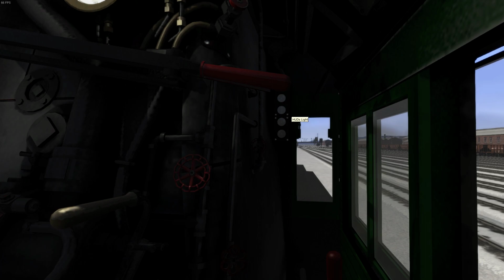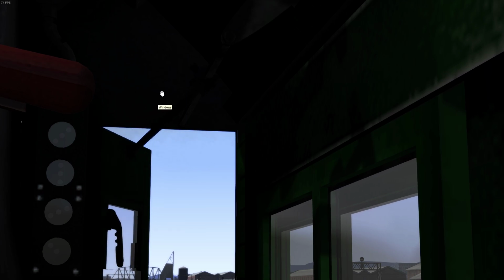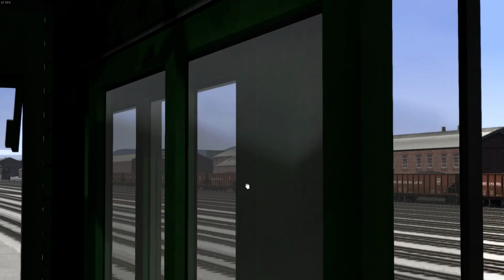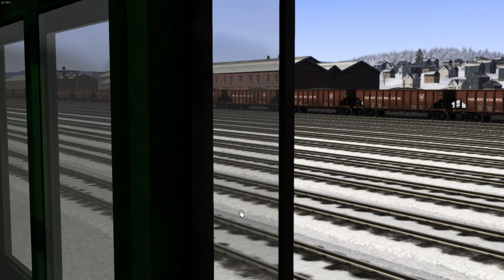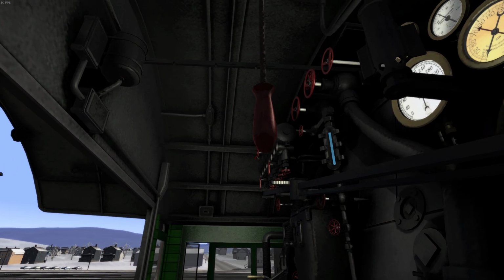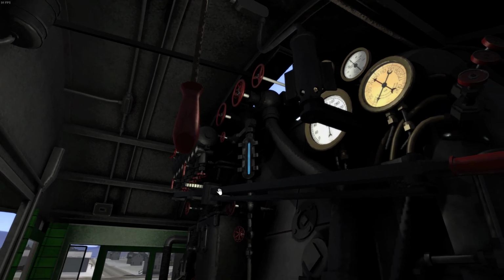HUD lights, pretty much the same. Just about everything can be fiddled with, as is typical of our wonderful developer. No noise with the door, but the door can be open, or you can open up a little window there. Windows can be open. Windows do make noise. Not the forward windows, just these. Wind deflector doesn't make any noise. Rear window does make noise. You can open the cab vent. It doesn't make any noise.